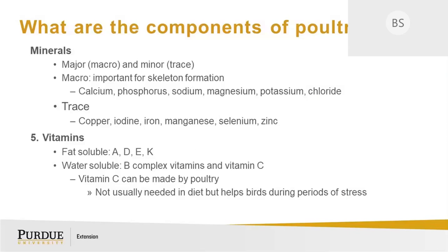All of these vitamins and minerals are usually supplied at the right levels in commercially available diets. So if you are trying to create your own diet and not use a commercial feed, I would really encourage that you work with a nutritionist or do quite a bit of research if you don't want to take the traditional commercial feed route.